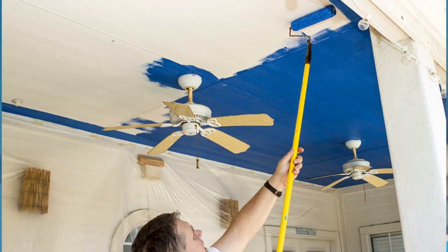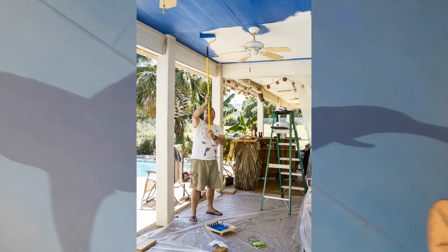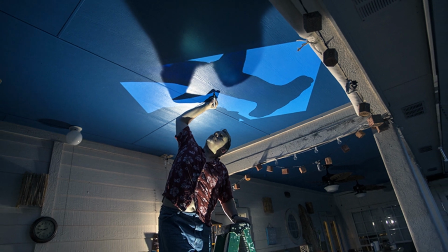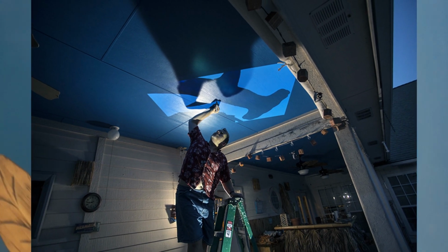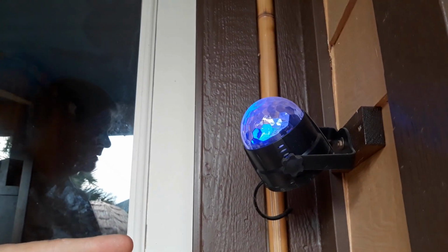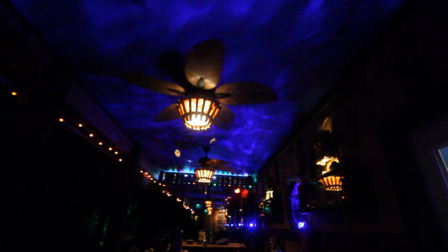I did an initial base coat of blue and then came back with a darker blue for the silhouettes. I think it turned out quite nicely. What's more, we have these light projectors, which at night project an impressive ripple effect on the ceiling, which creates the illusion of being underwater. It's really nice and really effective and adds a lot to the space.